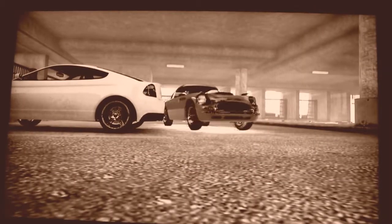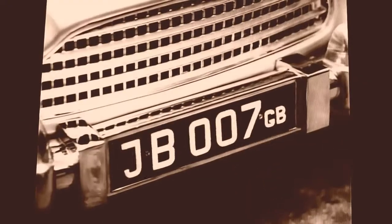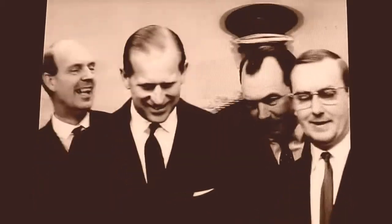Both cost Eon Productions a shocking $62,000 each back in the 60s, when an original DB5 cost $11,250, a lot for display purposes. Both display cars were sold to Lord Bamford in 1969 for only $3,750 each, a complete bargain.